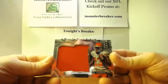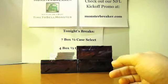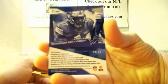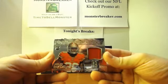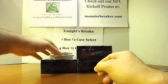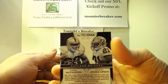Jersey card of DeAnthony Thomas for the Chiefs. Big chunk of jersey for the Chiefs. That's going to be number 181 of 199. Got a Brandon Pettigrew jersey card for the Lions. Gold parallel, number 19 of 25. Got a Carlos Hyde jersey card, building blocks for the 49ers, number 130 of 199. Got a dual jersey of the Raiders, teammates combo jerseys, Darren McFadden and Maurice Jones-Drew for the Raiders, number 93 of 99.